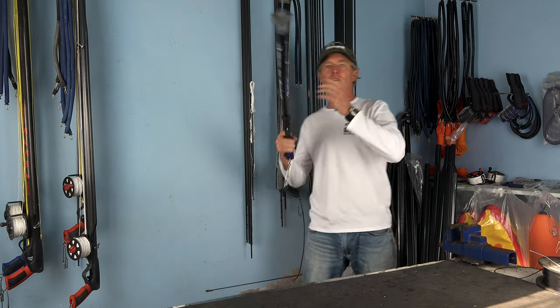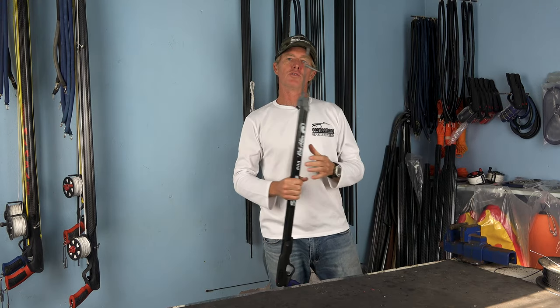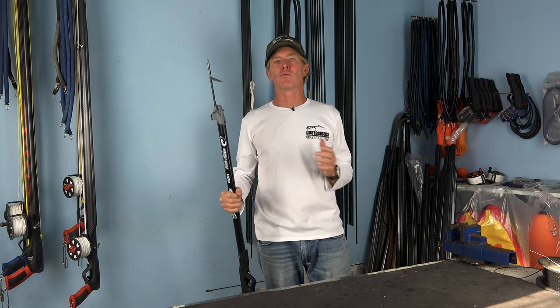So if you hunt with your gun out in front of you, all you're doing is keeping the fish further away, increasing your profile and making it more difficult to maneuver in the water.